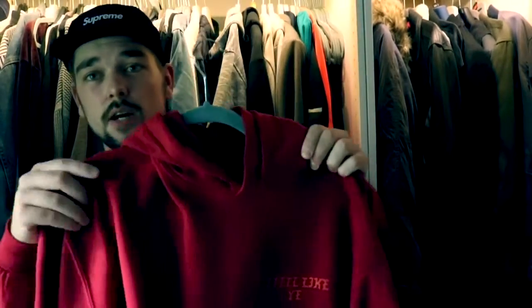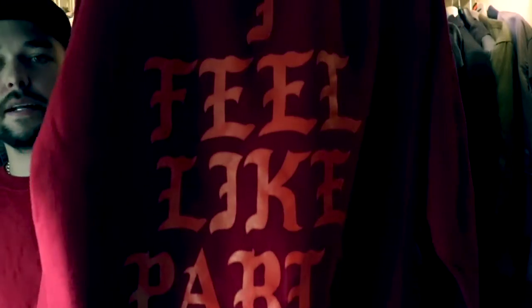the sweatshirt to go with it. I took out the drawstring because I don't play with that. But it's got I Feel Like Yeezy on the front, and then it's got I Feel Like Pablo on the back. Red is quite hard to pull off, but it just looks so sick, man. Great album, great clothes to go with it, you know.